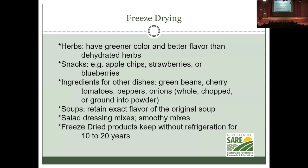We have freeze dried cherry tomatoes, green beans, peppers. If you don't want to buy a whole green pepper, you just need a few peppers for your tomato sauce, for your spaghetti. You take them out of the bag and sprinkle them in there, and then they rehydrate. We've actually freeze-dried onions and turned it into onion powder, which is one thing we do sell, little jars of our herbs.